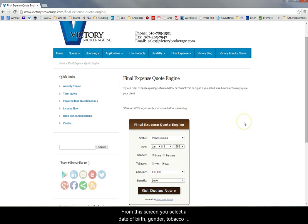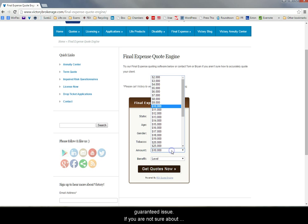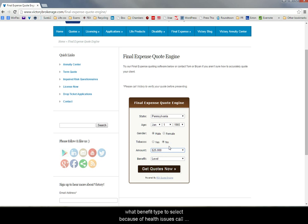From this screen, you select the date of birth, gender, tobacco usage, face amount, and benefit type, from level to guaranteed issue. If you're not sure about what benefit type to select because of health issues, call Victory at 610-785-1501. For the sake of this demonstration, we will select $25,000 with a level death benefit. Click the Get Quotes Now button.